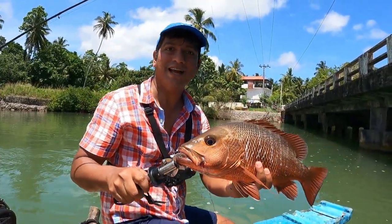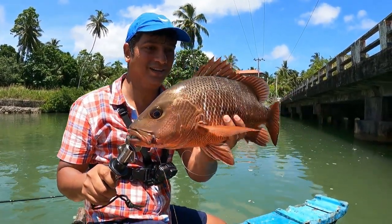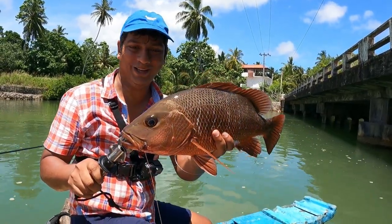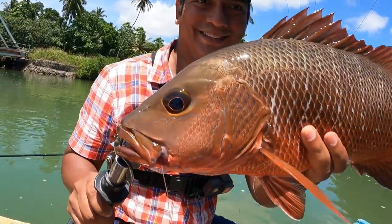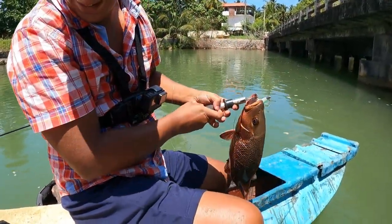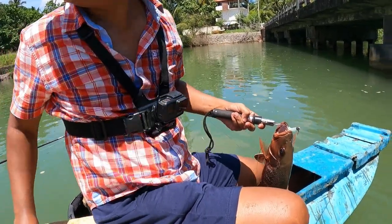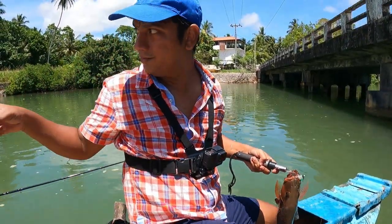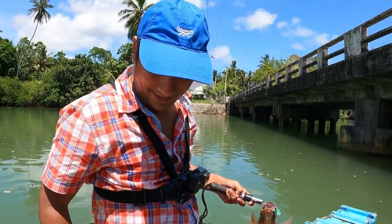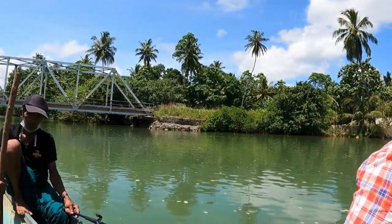That's our first jack. First jack from Sri Lanka near Veligama Beach. Pretty stoked. Soft plastics. All right, let's keep this guy and let's keep rolling. You want? Okay. That's our boat man.